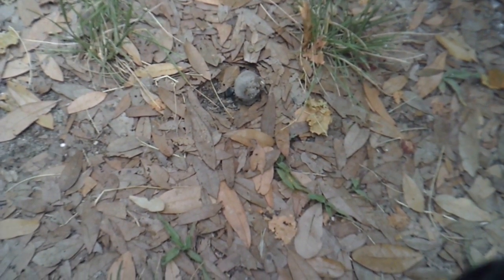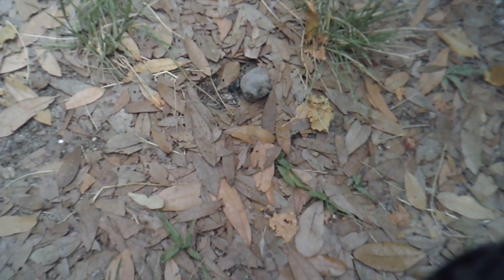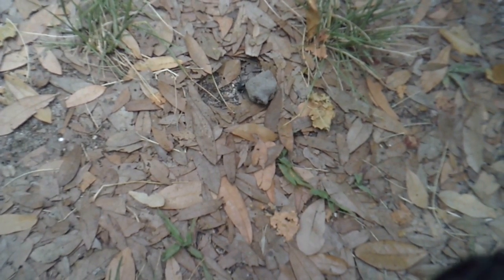Oh my goodness. That's kind of gross. See how he's behind it and pushing it backwards? Oh yeah. With his back legs? Uh-huh. Oh my goodness. So he's trying to take it back to his house or something? I guess. But dung beetles are really good because they clean up the mess that other animals leave. Yuck. I'm glad I didn't step on that.